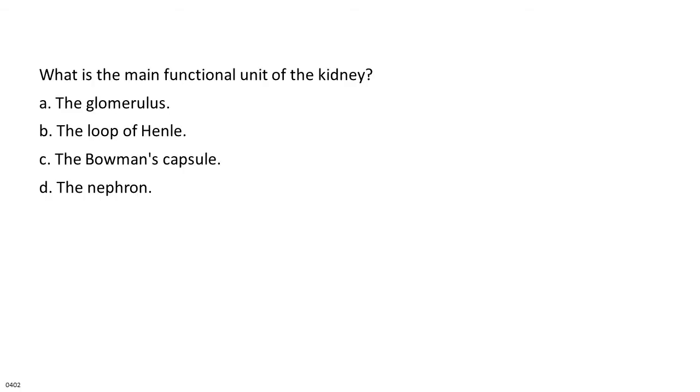What is the main functional unit of the kidney? A. The glomerulus. B. The loop of Henle. C. The Bowman's capsule. D. The nephron.